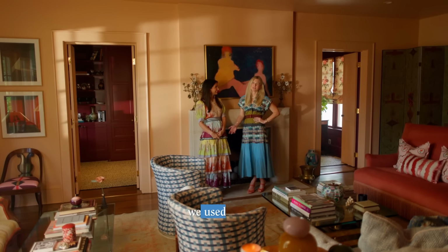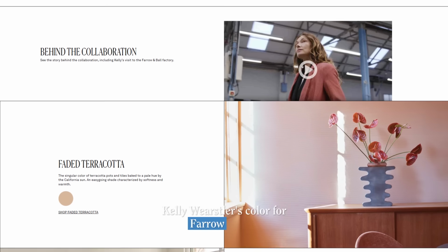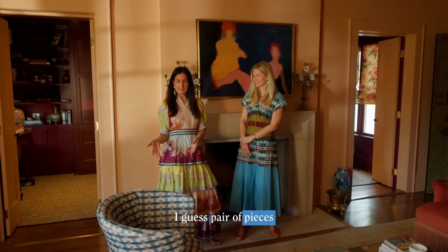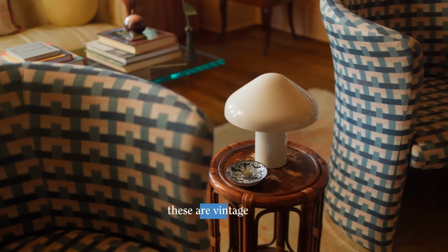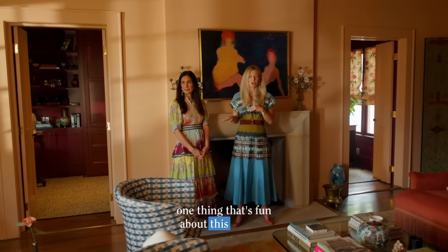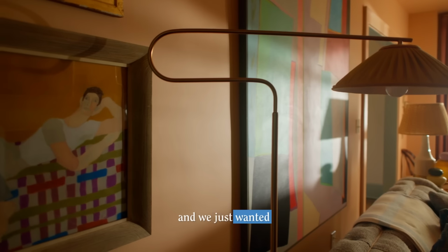The wall color that we used in this space is terracotta, Kelly Wearstler's color for Farrow and Ball. You can see the walls, trim, ceiling, everything is in this terracotta color. One pair of pieces that we started with were these modern chairs. These are vintage chairs that we had recovered in this cool geometric Ottoline fabric that we got from one of our vendors' supply showroom. One thing that's fun about this room is you'll see there's vintage, there's old, and we just wanted to play off of that.